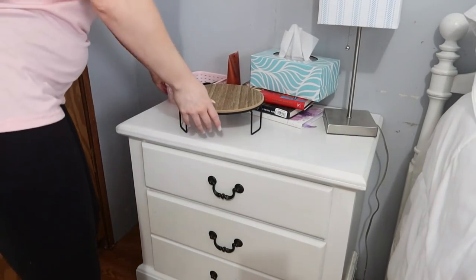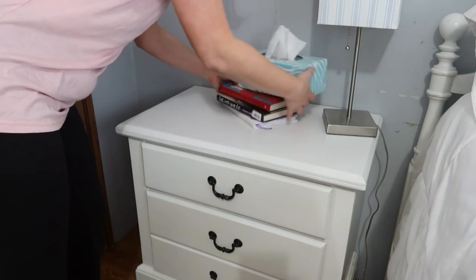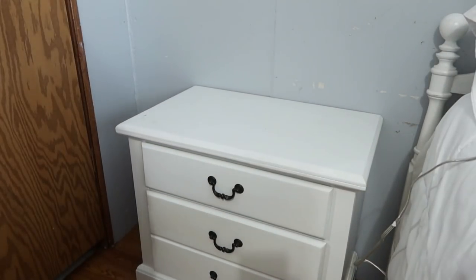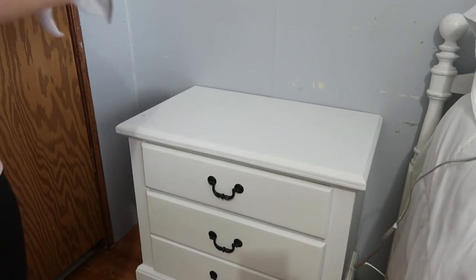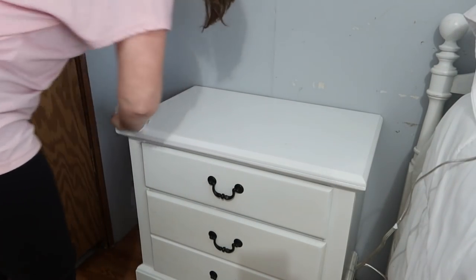So now that I have my bed sheets clean and back on the bed, my closet is decluttered and organized, I want to go through and just dust off the furniture, vacuum the floor, and make it feel 100% clean in here. There's nothing like walking into a nice, clean, organized bedroom.